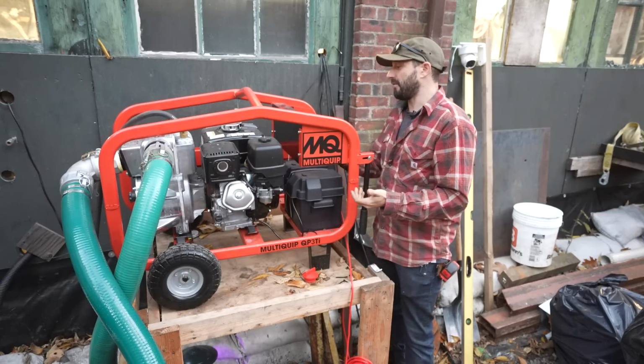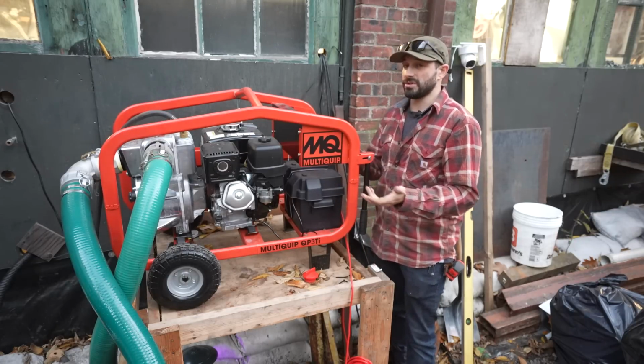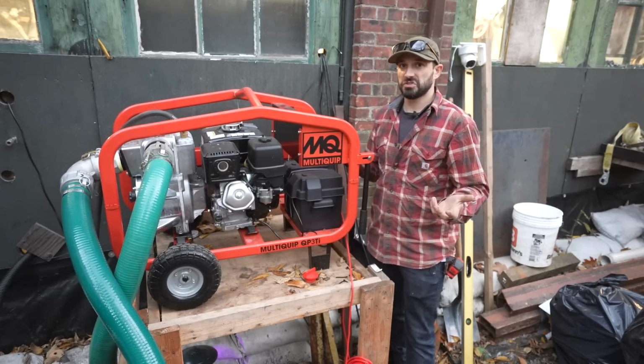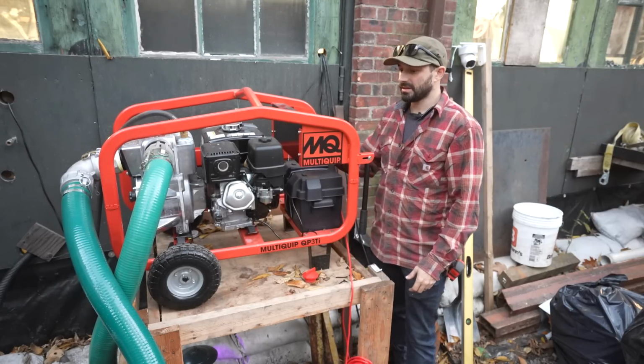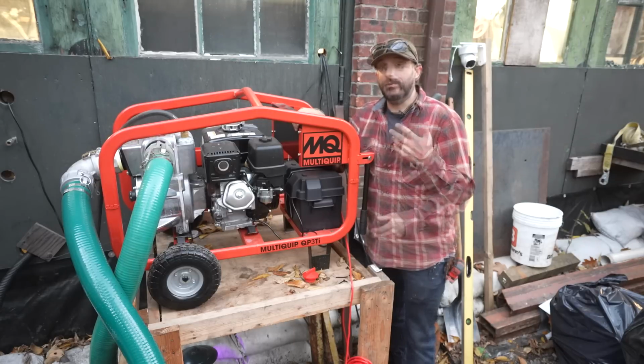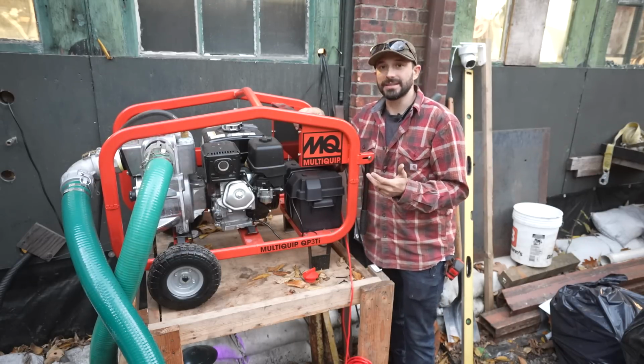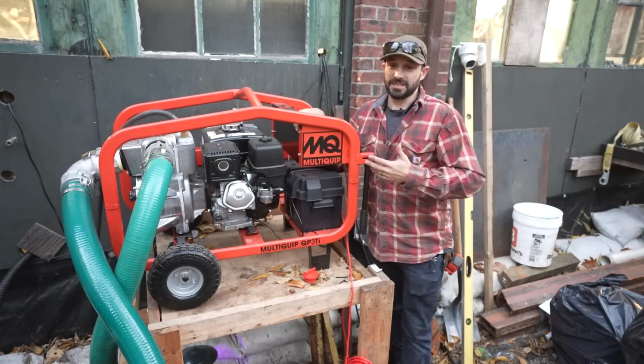I mean, if you turn it off of the standby mode and you just want to use it as a manual pump, you can just turn the key and the thing will kick on, just like that. And we did actually have to pump out a really deep well with this, and it took just a couple of minutes. So overall, for me, this is a huge peace of mind thing.